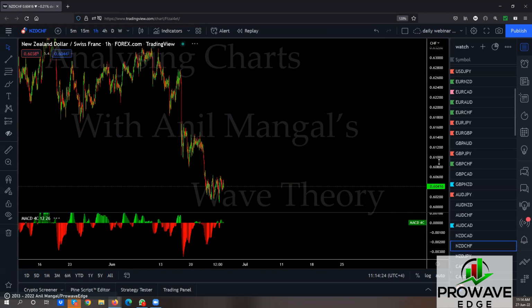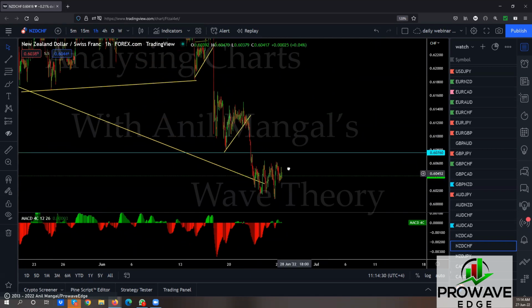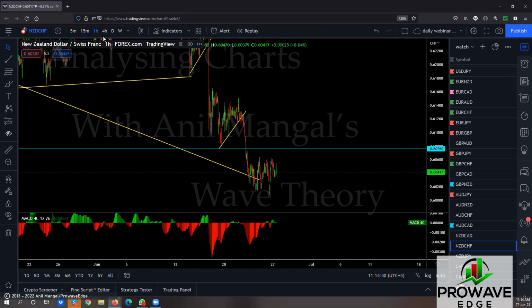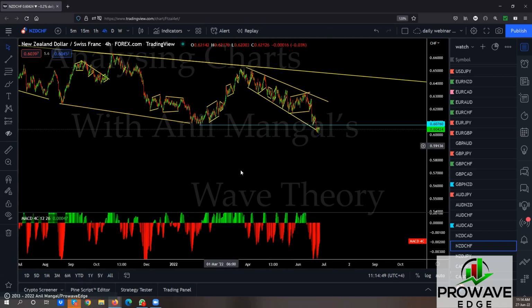New Zealand Swiss. All Swiss pairs, this is where they normally turn, and you do have a low here. Now, if this is some kind of an expanding flat, let's put it like this is an expanding flat, this will drop, break the low, and then we start looking for the upside. I'm not selling this. I really don't like the idea of selling this at the bottom of these structures. It could go one lower, and it's possible it's going to go one lower. We'll probably let it go, sell something else.